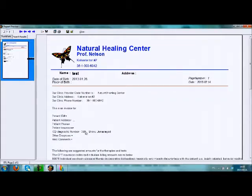This is a more professional bill, as we can see. And there's a place in the report where you can choose your logo. That's my logo that I do. You can put in your information in the report program.